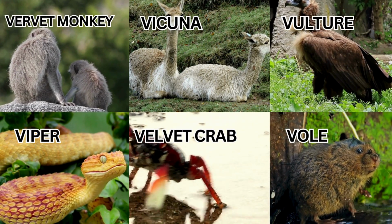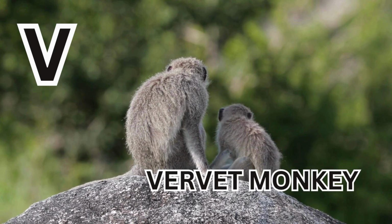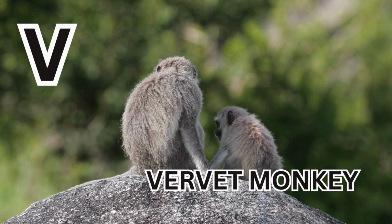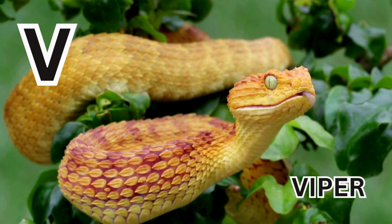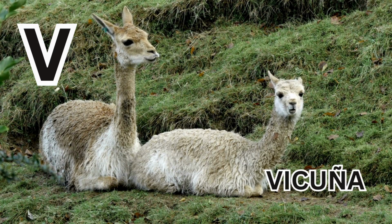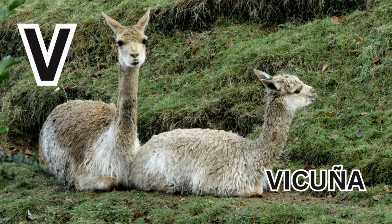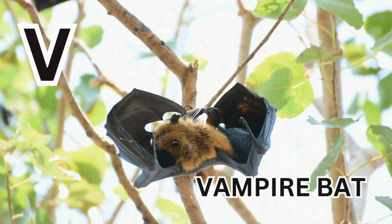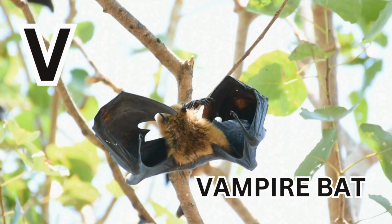V. V is for vervet monkey. V-E-R-V-E-T-M-O-N-K-E-Y. Vervet monkey. V is for viper. V-I-P-E-R. Viper. V is for vicuna. V-I-C-U-N, tilde. Vicuna. V is for vampire bat. V-A-M-P-I-R-E-B-A-T. Vampire bat.